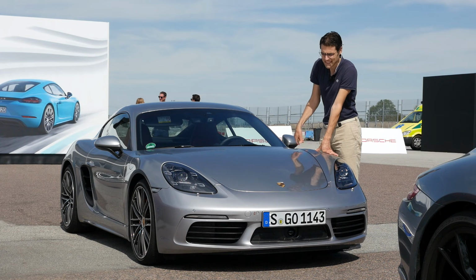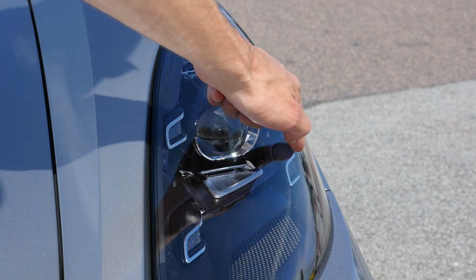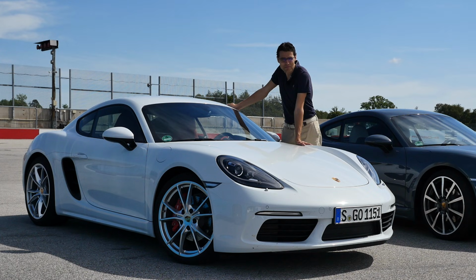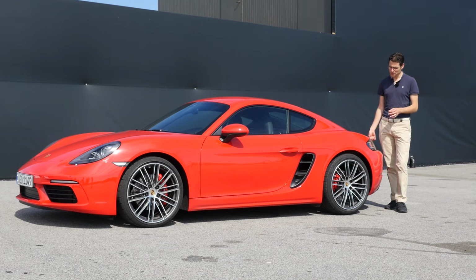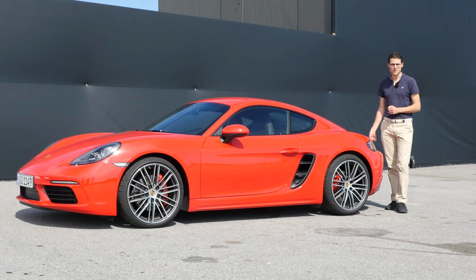Or what about some classic silver? And here we also have the LED headlights, the optional ones. You can see it here with this 4-dot structure. And we have even more today for you. What about the pure white one? If you want a very strong red color, which is a little bit brighter, then this would be your choice. I think today we almost have every color here.